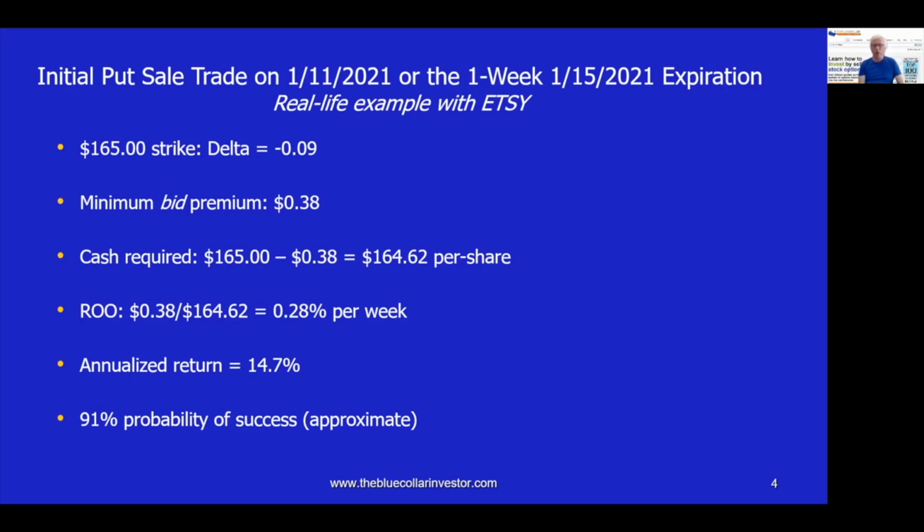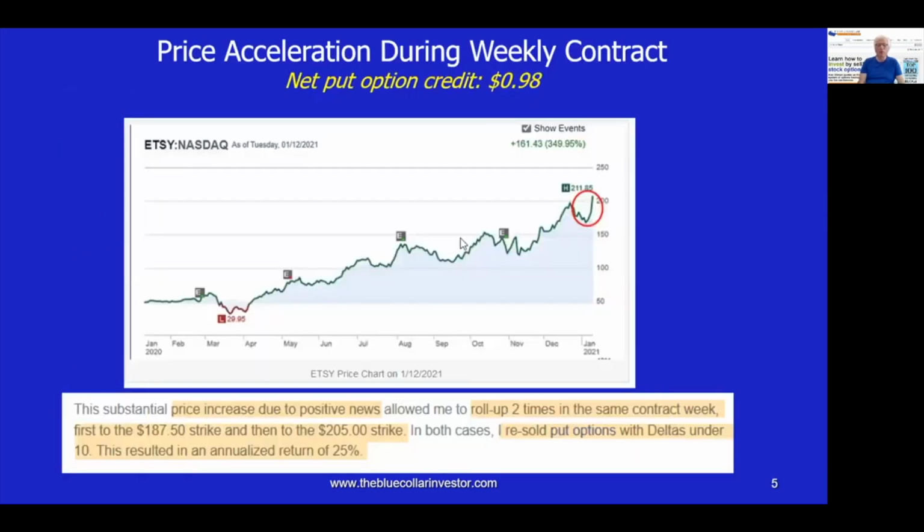14.7%. What's the probability of success since this strike had a delta of 9? 91%. In other words, there's a 9% chance of the option expiring in the money, which we don't want. So a 91% chance of success. Once again, a 0.28% 1 week return, 14.7% annualized.